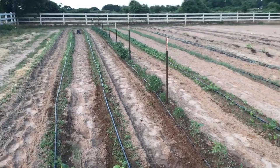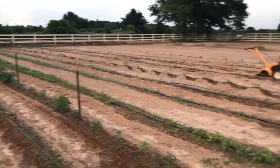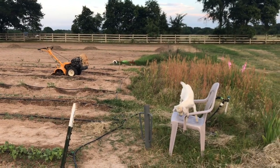So you see he's got T-posts in because he's got to trellis the tomatoes. And Harley's about to till. Whitaker's taking a break.